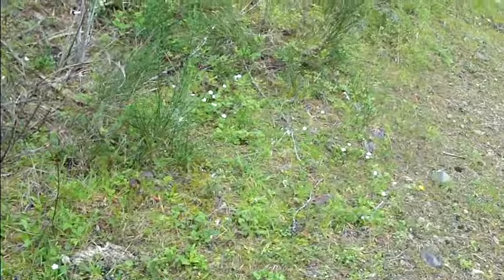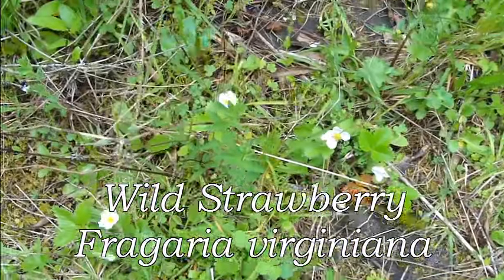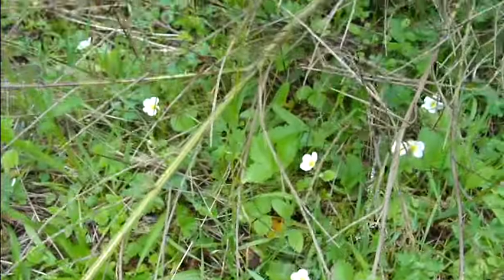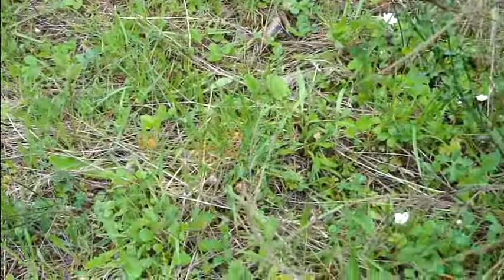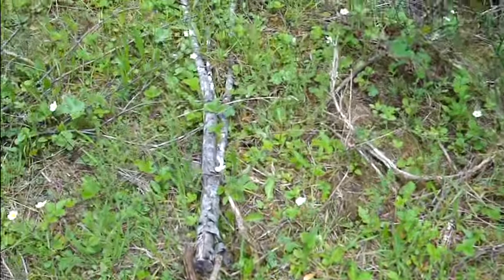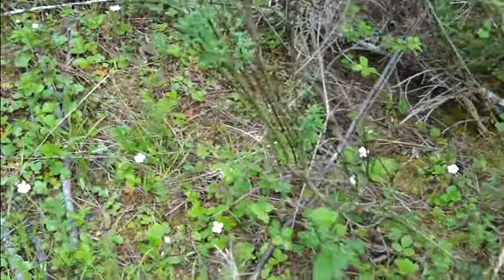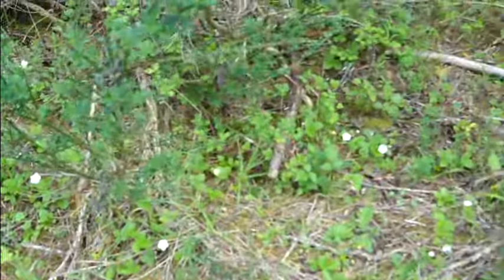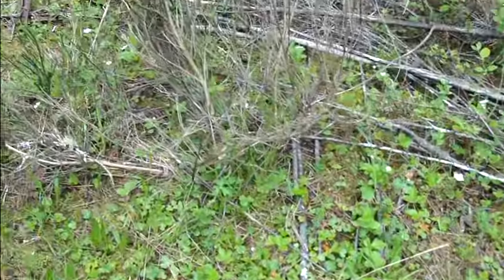Man, look at all these wild strawberries. The wild flowers, anyways. They will hopefully eventually have a beautiful flush of berries. Very common on the trail sides. Yeah, they're all through here. And they should be out in around June, the berries. So we'll be checking this out for sure.